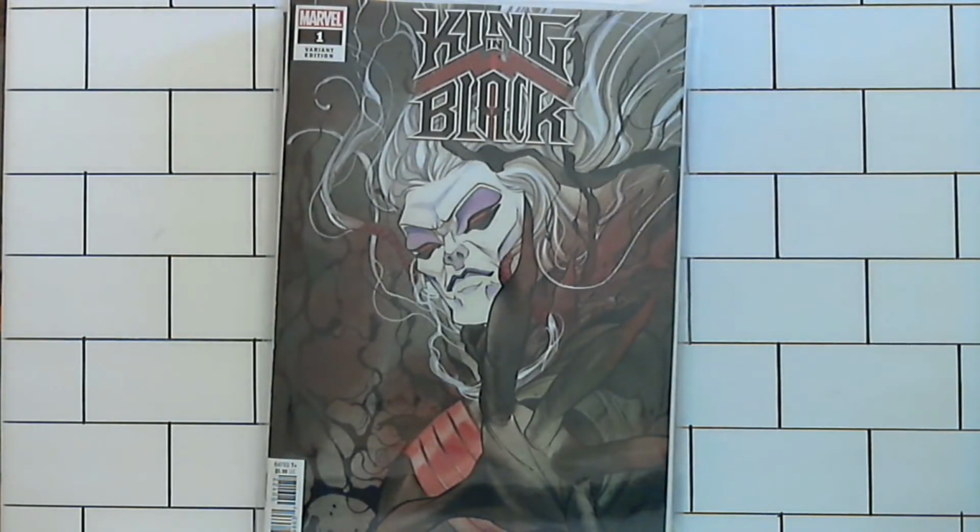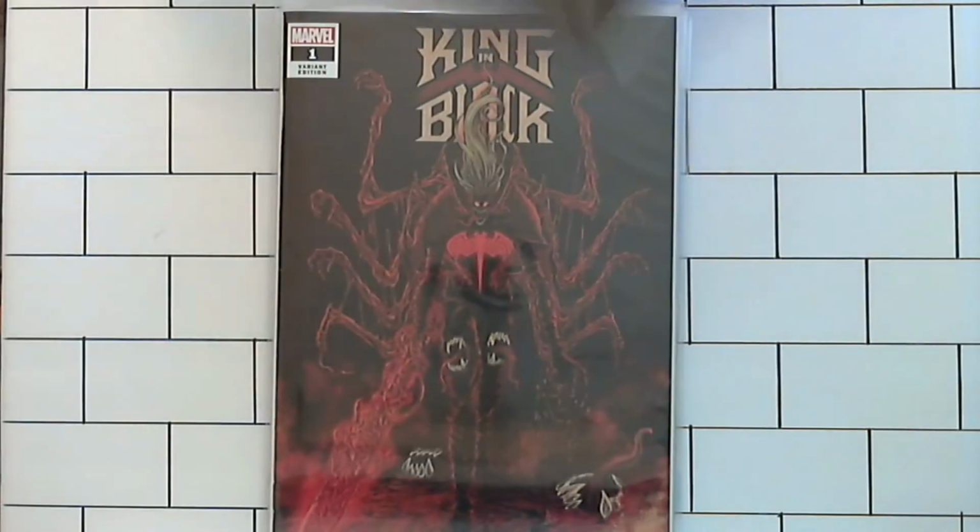And then, of course, Marvel's big one this week is King in Black. This is the Peach Momoko variant, of course. One of her better covers. Everybody knows I'm hit and miss on Momoko. This one definitely a hit for me. This, I believe, is the 1 in 25 ratio variant. Steady sales on this one, right between $20 and $25.